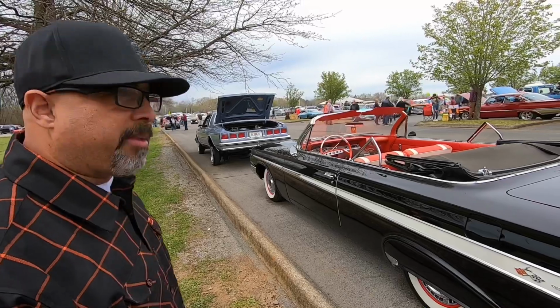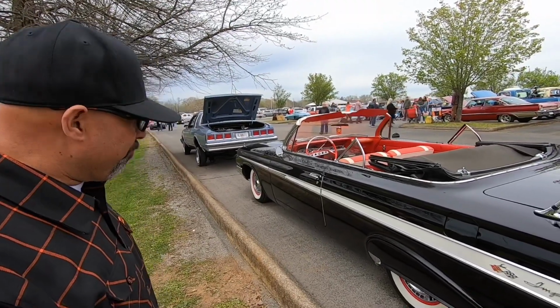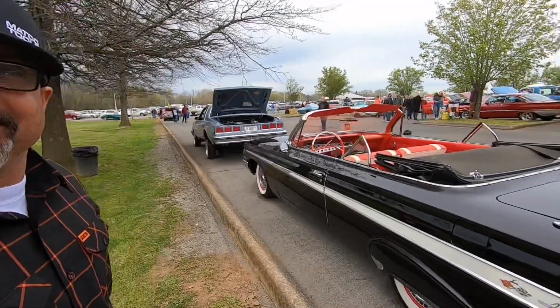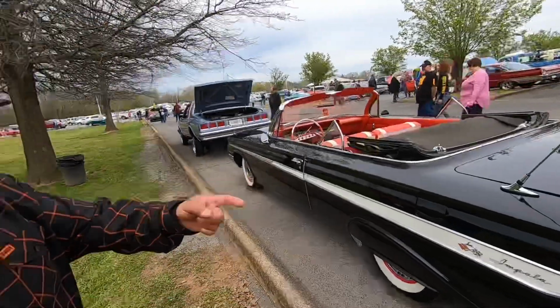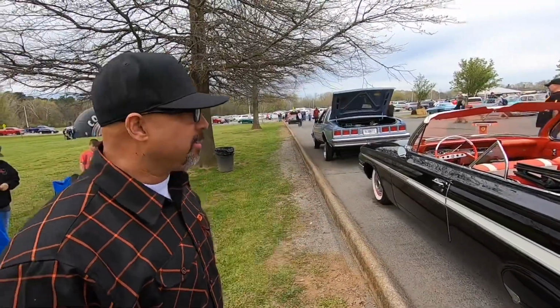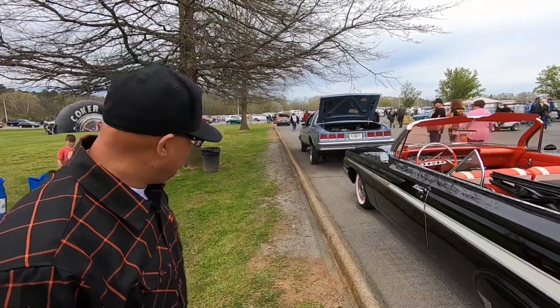Yes, sir. It has a 283 with a 4-barrel, factory. And she runs like a champ. I love the fender skirts and the dual antennas on these, y'all. Yeah, I did add the second antenna to keep that Impala look. Yeah, got to have that. Yes, sir. Can we take a peek under the hood? Absolutely.